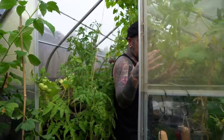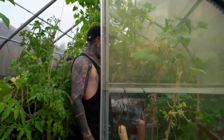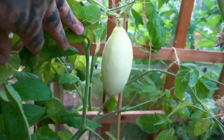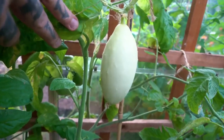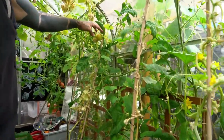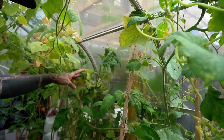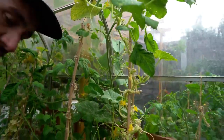And on this side, we've got cucumbers that are producing a lot of cucumbers due to the heat wave, like a kiwano, but also crystal lemon, like this one that is producing right now. White wonder cucumber, even here. We've got a few even at the bottom. I've got a bit of powdery mildew, but I'm not too worried about that.